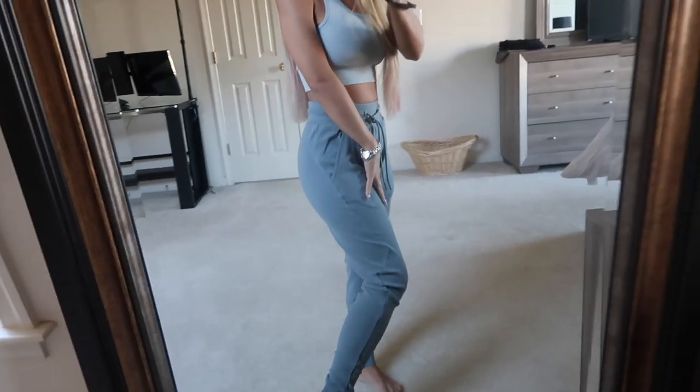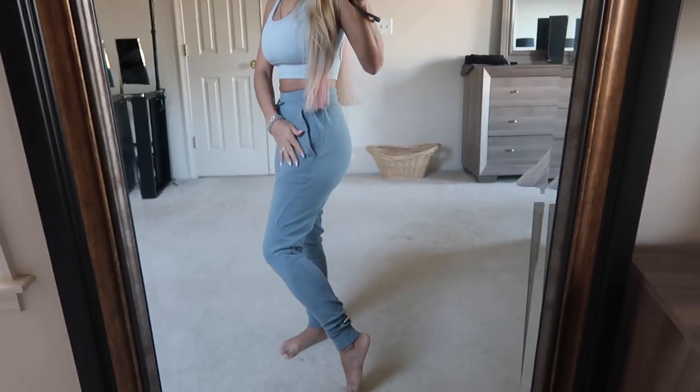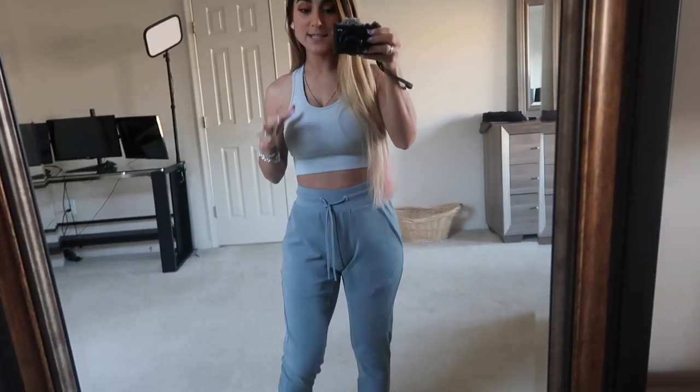Okay, so I'm wearing the sports bra. I didn't put the shirt on. I'm going to put it on for you in a second so you can see how the joggers lay on. But originally, when I saw these joggers, I thought, I have a couple pairs of Alphalete joggers, I don't really know if I need to try these. I'm so happy that I did. Oh my god. Let me show you guys. Hold on. These joggers are so freaking comfy, you guys.